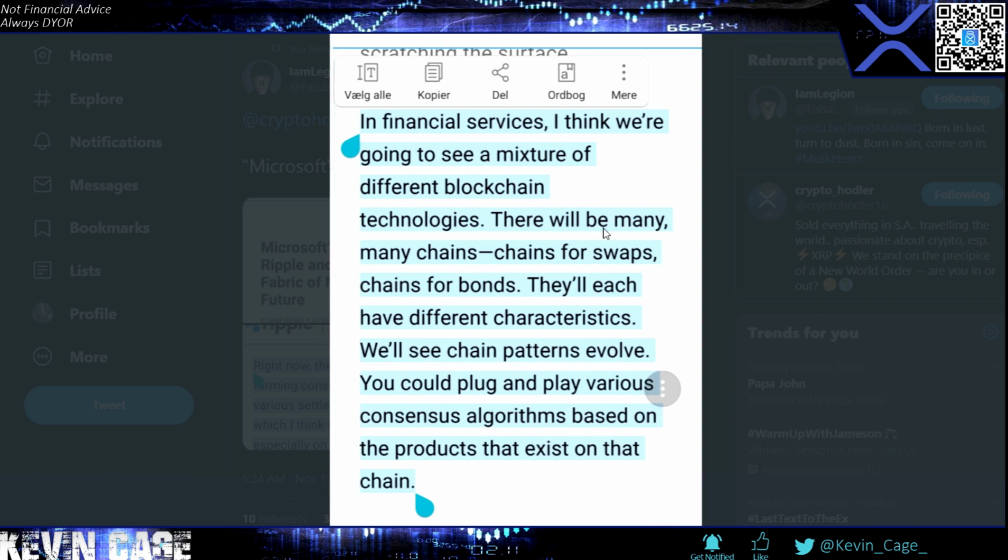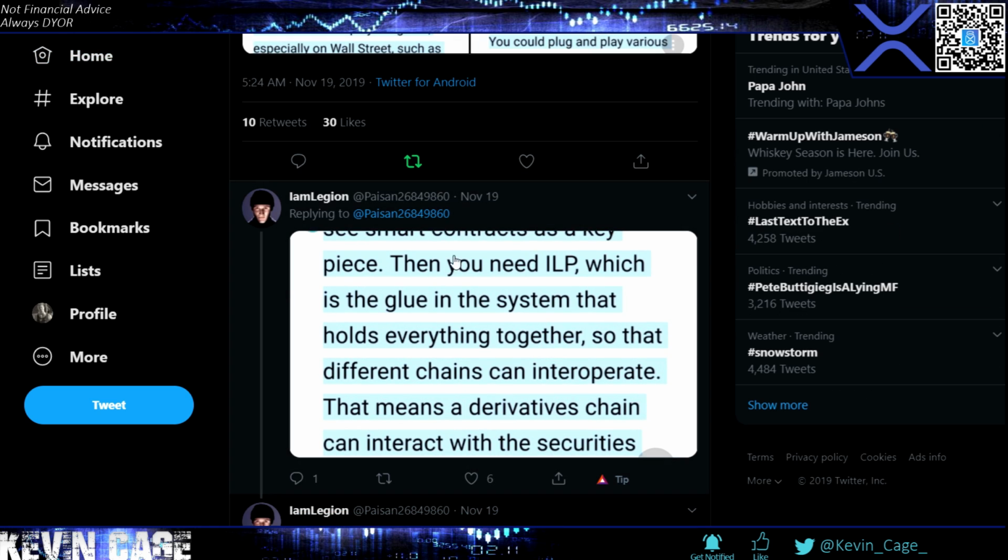All right. There will be many chains for swaps, chains for bonds. They'll each have different characteristics, and different use cases, guys. There's going to be more than enough money, more than enough needs and issues in this clunky architecture today. So we'll see chain patterns evolve. You could plug and play various consensus algorithms based on the products that exist on that chain. There are different sectors, public, private, different industries altogether, so there's more than enough opportunity. It's not just going to be XRP; there's going to be a handful of altcoins, whether it's Ethereum, Cardano, VeChain, you never know. So just keep an open mind with that.